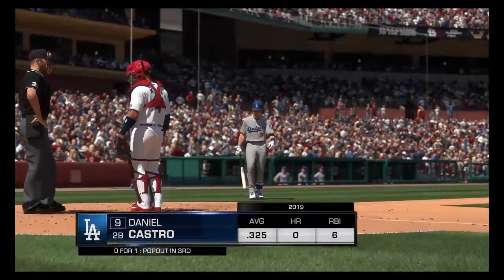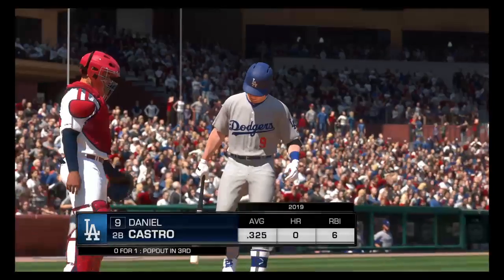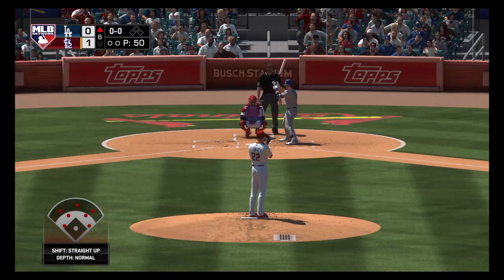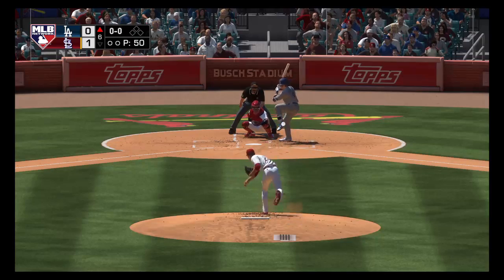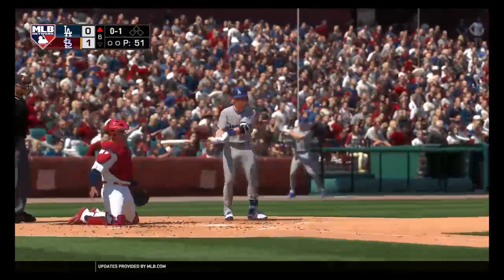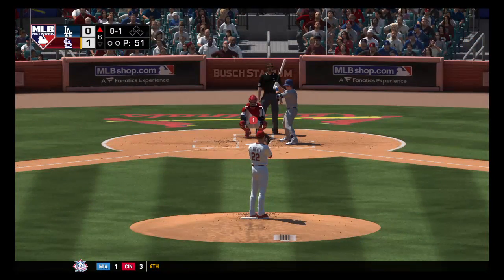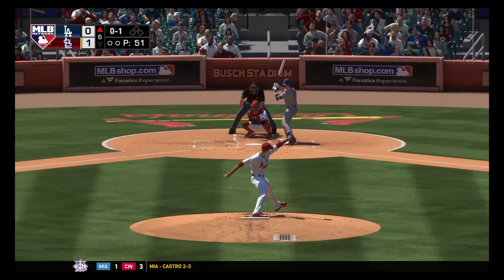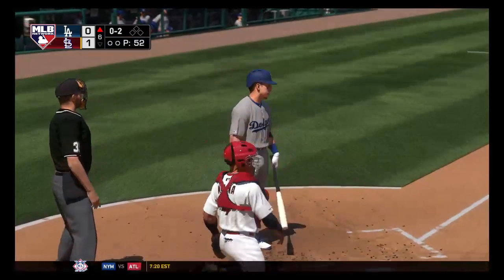Coming to the plate now, Daniel Castro. He'll start things out in the 6th for a lineup that really hasn't found its groove in this one. Yeah, only two hits so far, Matt, and not very many hard hit balls either. We'll see if they can start making some adjustments. And a first pitch slider is right there for strike 1. He got him out on his front foot. It's 0-2.